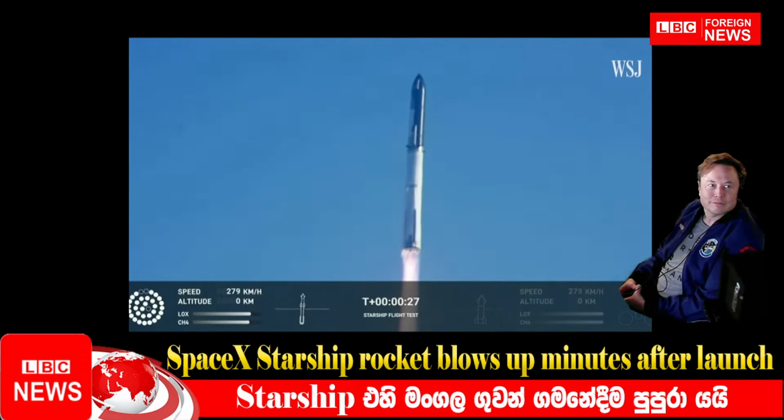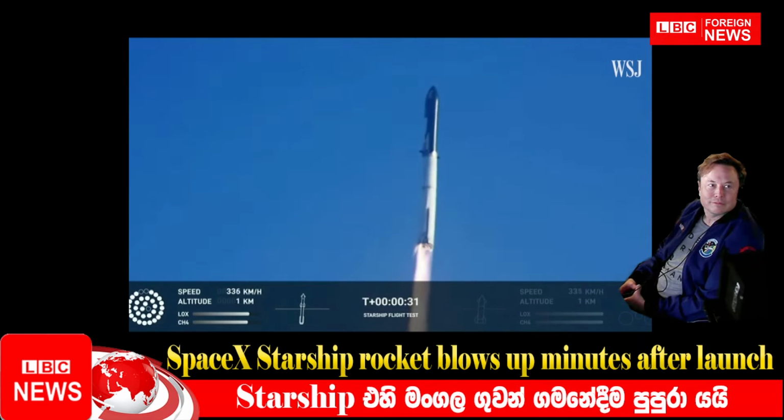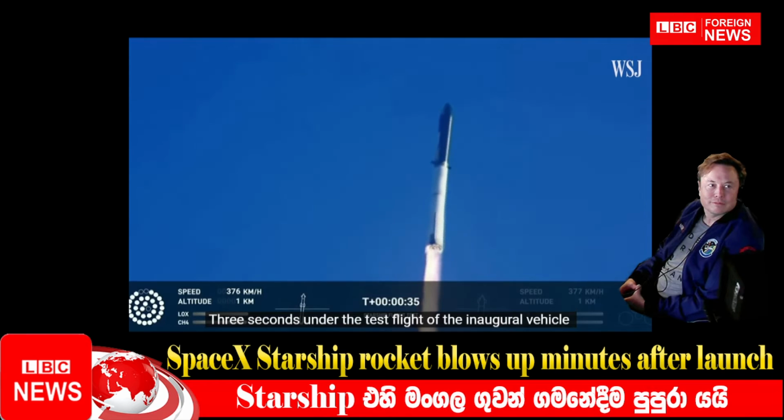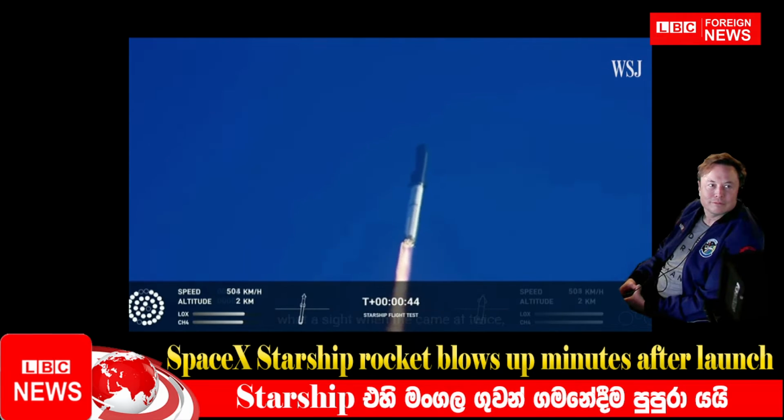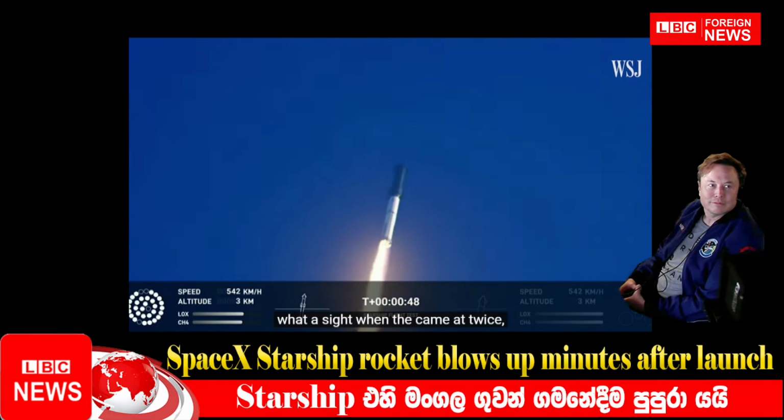Thruster after chamber pressure is nominal. Starship vehicle, tower cleared, and pitch over. Propulsion reports first stage engines nominal. What a sight from the ground cameras at Starbase. We're flying at twice the thrust of the Saturn V, heading to space.